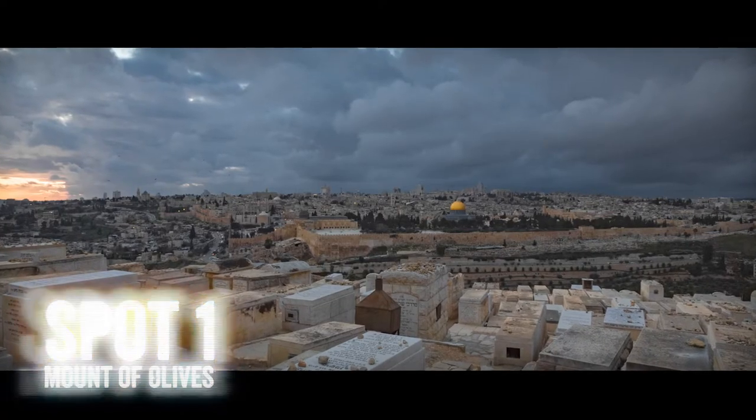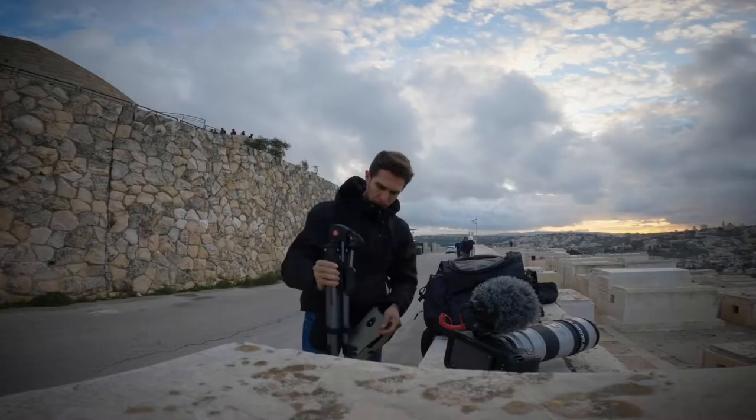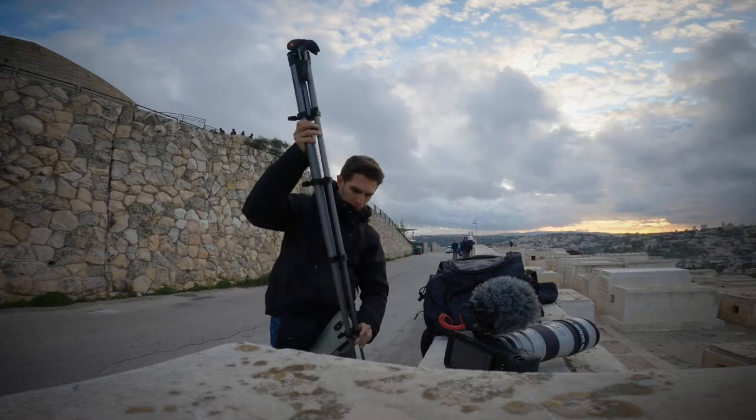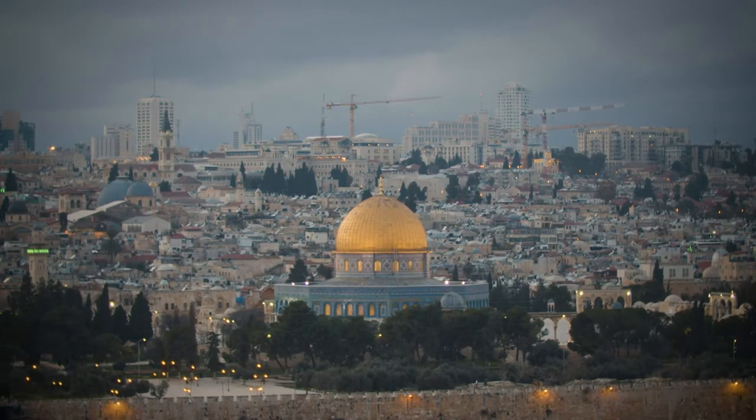Number 1, Mount of Olives. Situated on the east side of Jerusalem and named for its olive groves that once covered the slopes, this is definitely the best viewpoint if you want to take wide angles of the old city. I used to walk there from the old town, and the walk took me around 40-45 minutes.